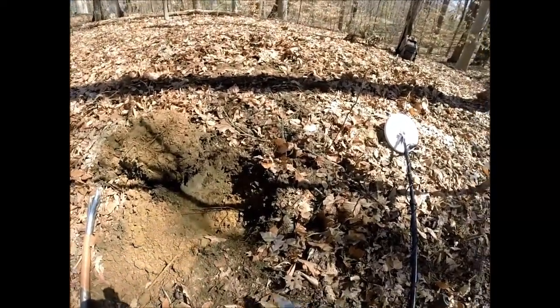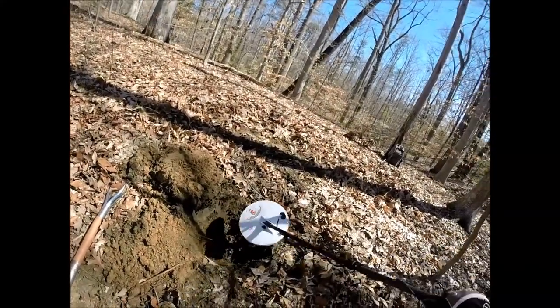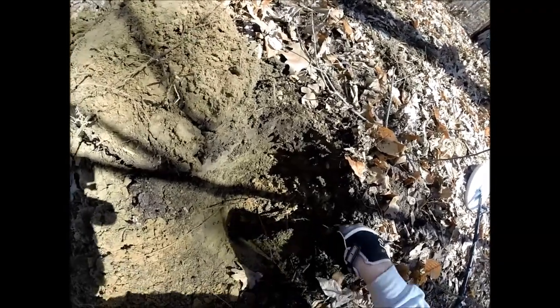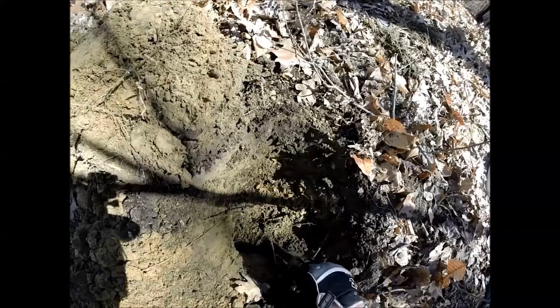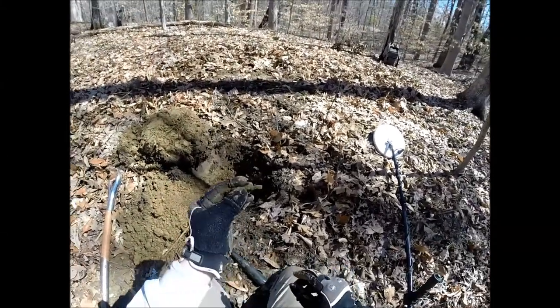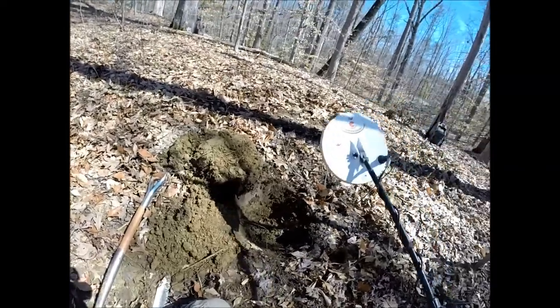Okay, let's see if there's anything else in this hole. And there is. Sounds like there might be some iron in there. Let's see what we can hear. Yep. Nail. So that's why there were multiple signals in there, so that's why I was a little off with my pinpointing. Well, see if there's anything else.